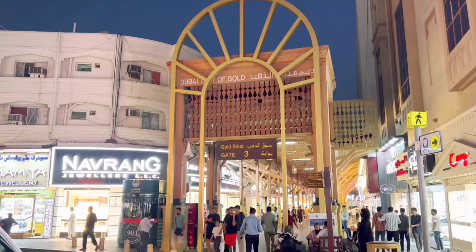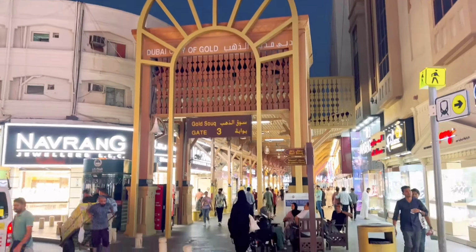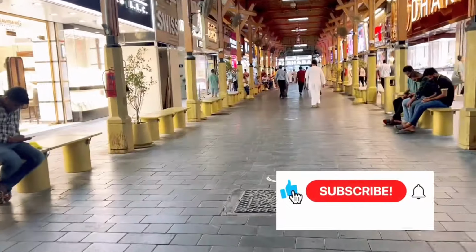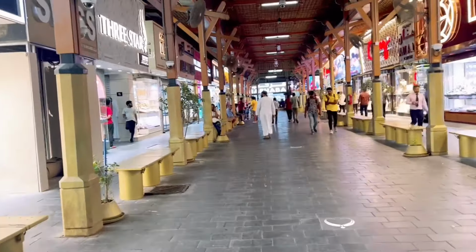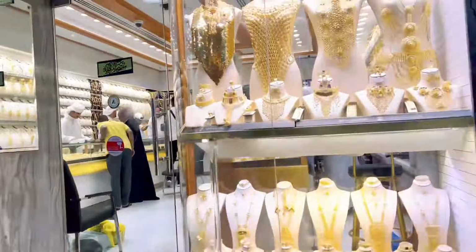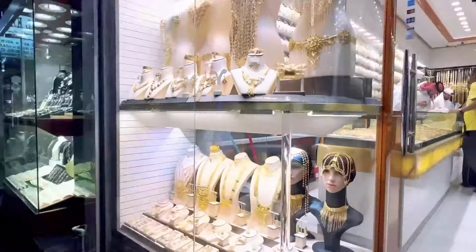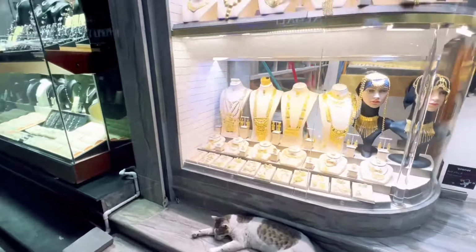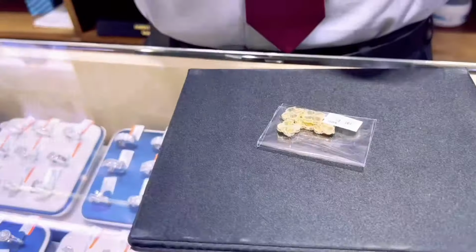This is Deira Gold Souk, Dubai, City of Gold. In this place, you can negotiate the prices of gold slightly compared to when you go to the mall. It's empty outside because it's hot. Very unique. And Dubai cats everywhere.